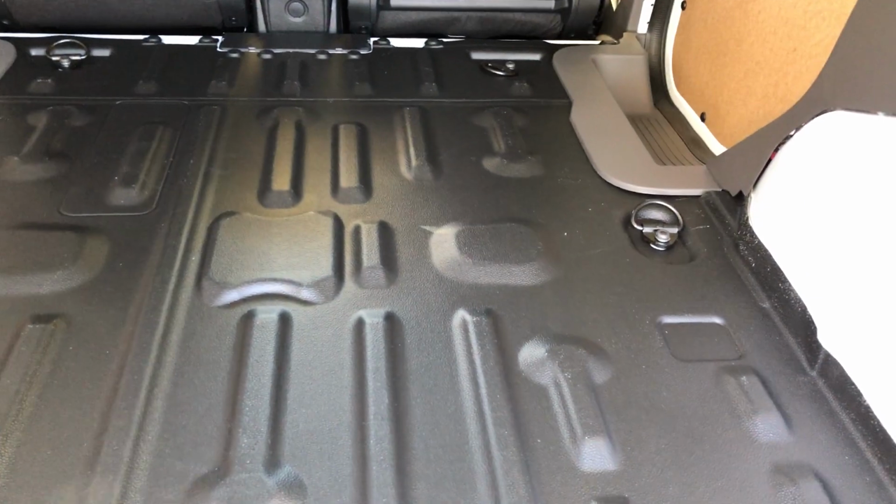On the inside, this has the LED lighting for the cargo department. No bulkhead or shelving yet. We can install all that for you here in-house at Angela Kraus Ford Fleet. You do get these cargo hooks along the floor. Get a little overhead shelf up top.